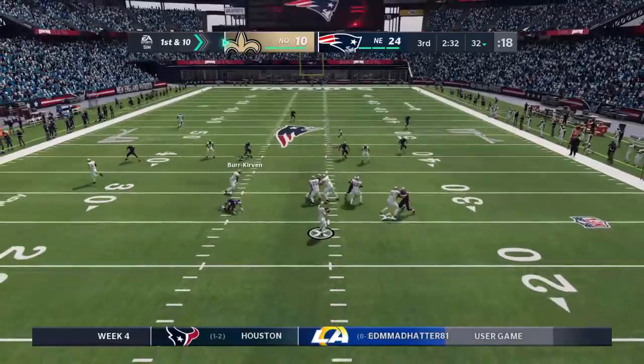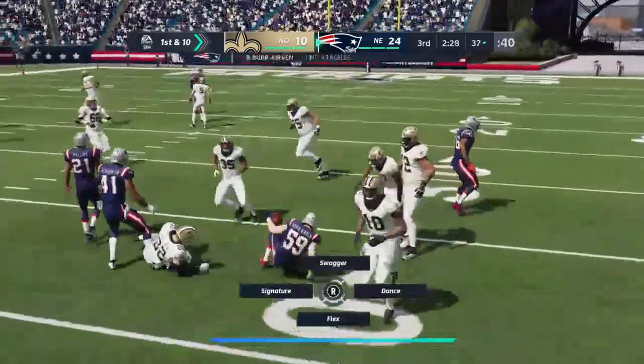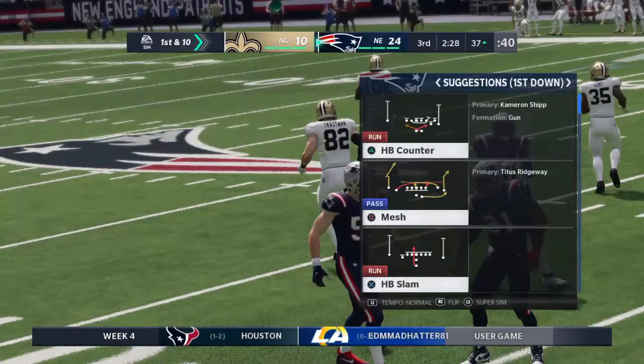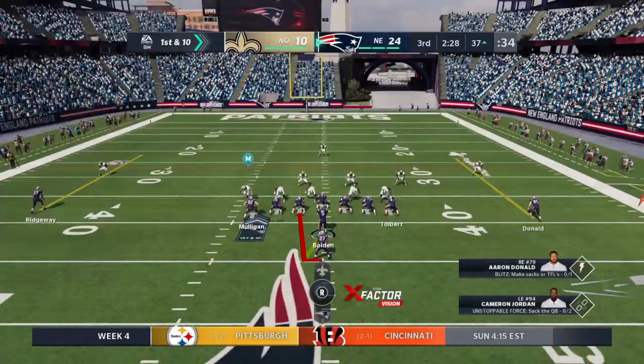Shotgun now for Breeze. Into double coverage, and it's intercepted. He's picked off at his own 46, and he's going to take this one back to the 37-yard line. The Patriots take over 1st and 10 at the 37-yard line.